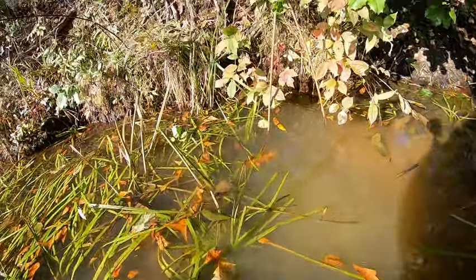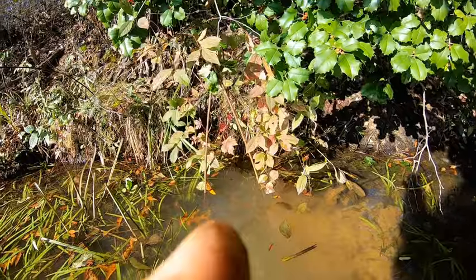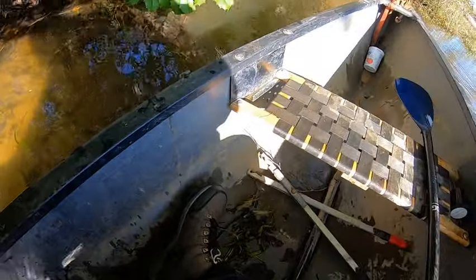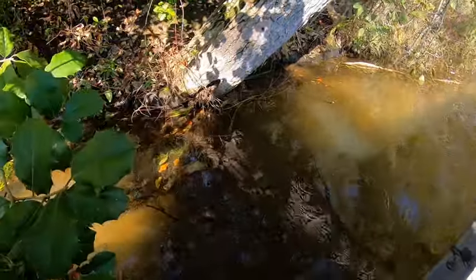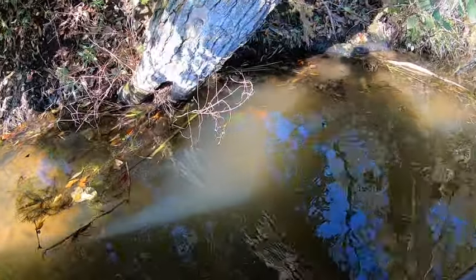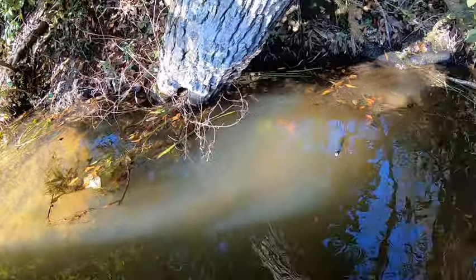Right there, I hope you can see it. Look at the stand right there and the 330 on the bottom coming out of that run. I'm just looking right up into here. Holly bush. Looks like I might have found another run right here. I'm gonna find out in a minute. Poke around with a boat paddle and see if that's what that is.